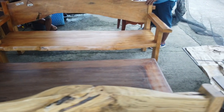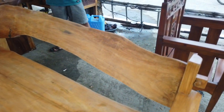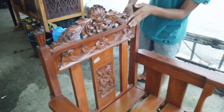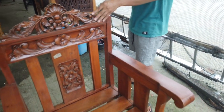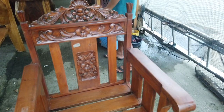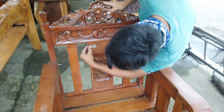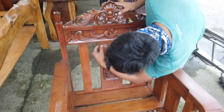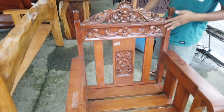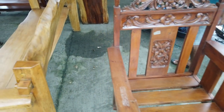Agoy kanindot ani dodong. Kada chair, pila na dong? 3-5. So, unsa ni siya? Tugas? Nara. Oh, this is a Nara chair. Pila 3-5 dong 7-5. 7-5. Okay, because it's made of Nara, that's why I have to ask again. 3-5 for this Nara, because I'll buy it myself.